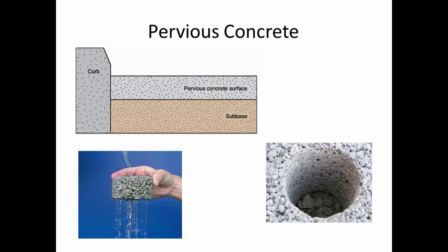So here's a couple of examples. This is a section taken out of a parking lot. You can see it's about 5 inches of concrete with a large void space to allow the water to flow through, like in that demonstration there. And then below it you have some aggregates and some storage capacity.